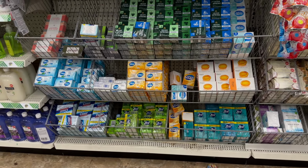Over here, you have all your different seasonings. And then over here is going to be all your different canned goods, pantry foods, all your different fruits and vegetables in a can or in the cups.